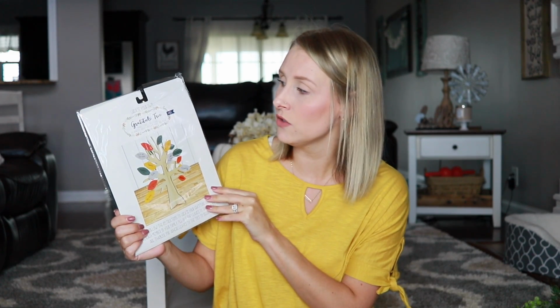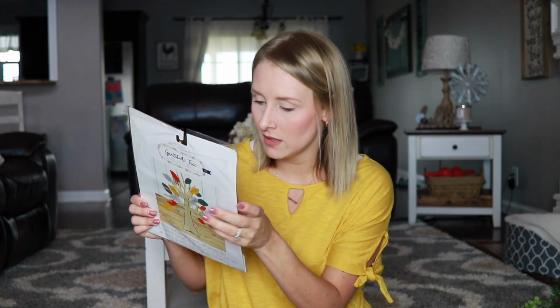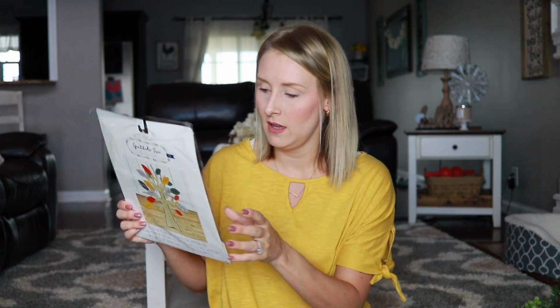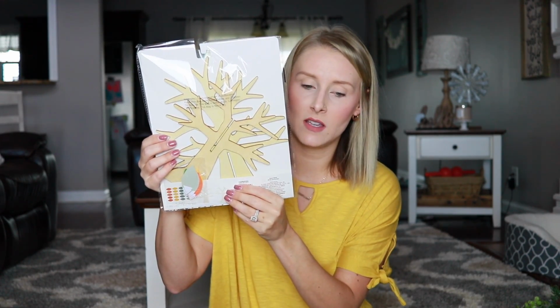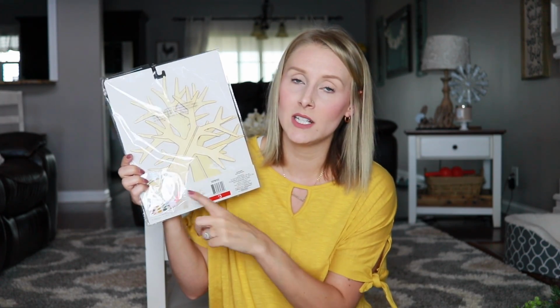Then in the dollar spot, they had this little giving thanks tree, I guess, gratitude tree. And so I think it's cardboard, or is it? No, it's really thin wood. I'll show you on the back, I don't know if you can see, but you set it up, and then these little leaves, you can write what you're thankful for. And so I thought that would be fun to do for Thanksgiving.